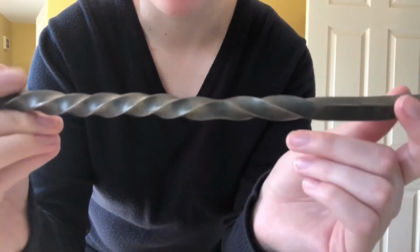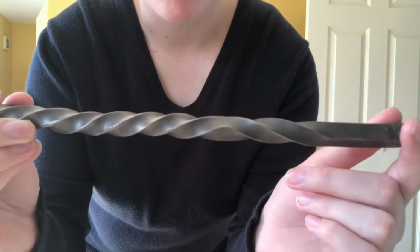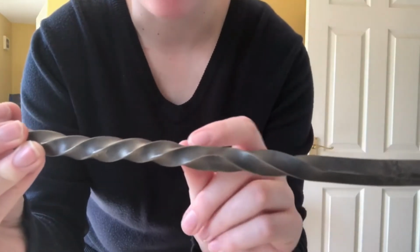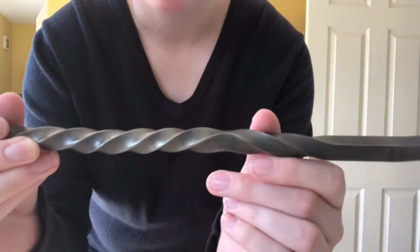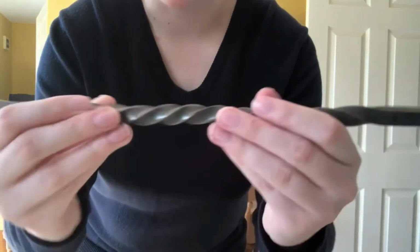I can't even remember exactly what it's called, but apparently these are really difficult to make, and so it shows this sort of opposite flowing pattern when it twirls around, because it's going in the opposite direction to the other twirls. And apparently this is really difficult to do, but I did it completely by accident.